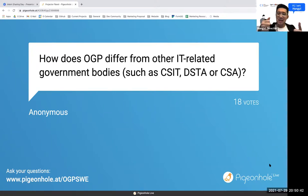The plus side of this is that you have a lot of autonomy to build the things that you want to build. The downside is that you need to fight to get your things adopted. If you were working at CSA or DSTA or CSIT, you have a user built in because they are asking you to build this or that. Whereas at OGP, we have to build the stuff and then shop it around and see whether or not we get users. Often you just start with one trial somewhere. Every single one of our products started with someone willing to say, okay, this is new, but let me try it out. So that's one big difference.